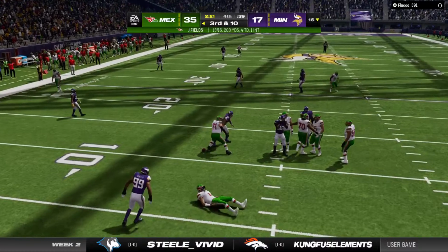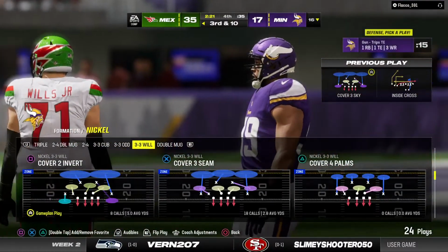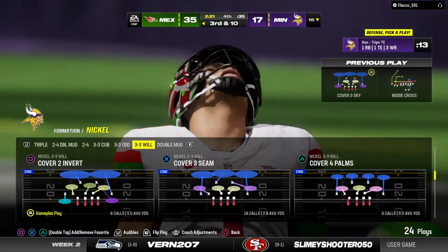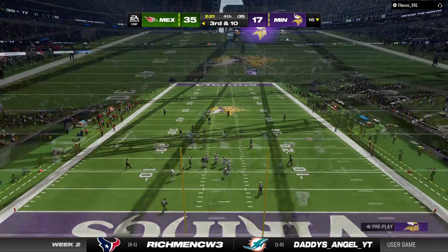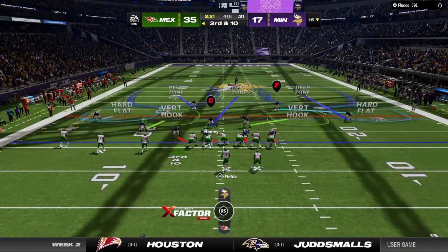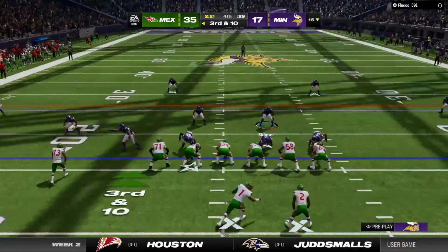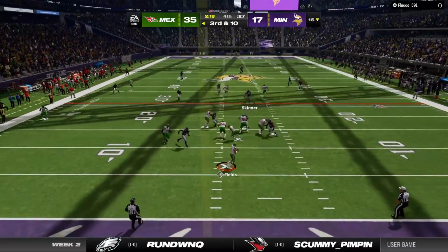And that is incomplete. A couple of quick incompletions, and now they're just one more away from getting off the field. They've got options now. Could they dial up a blitz here or just drop everyone into coverage to crowd the throwing lanes? The offense on third down, no problems to this point. A perfect 5 for 5. This is 3rd and 10. Play action. It's Fields.